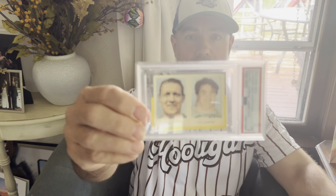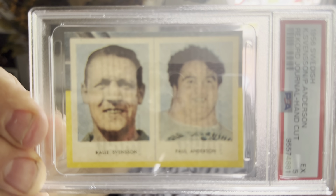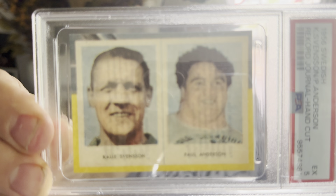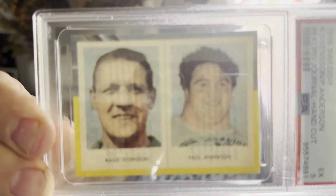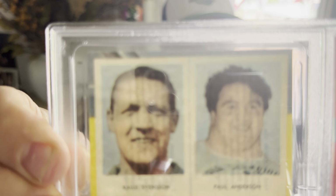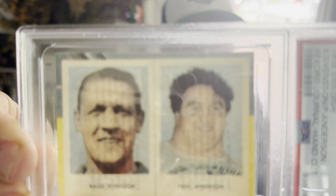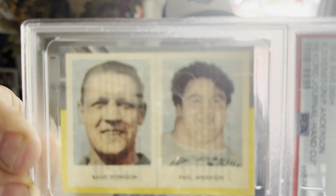And then I have other cards where, like this one, there is obviously no wrinkles or anything. It's a 5, but you look at the centering, look at the corners. The surface is pretty much perfect. I would think that this is like an 8, 7, 9. I don't know, but how and where is that a 5?